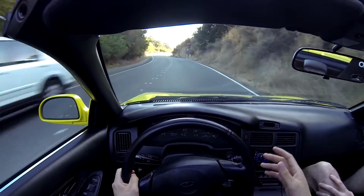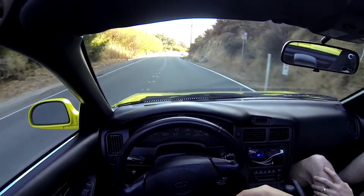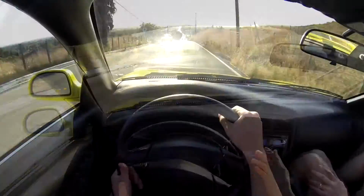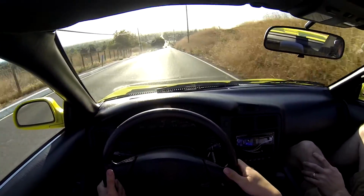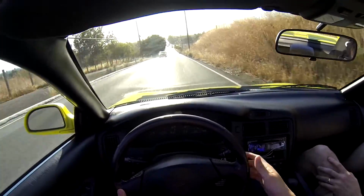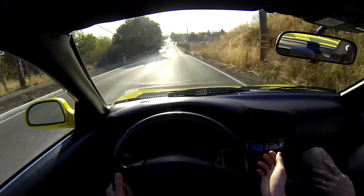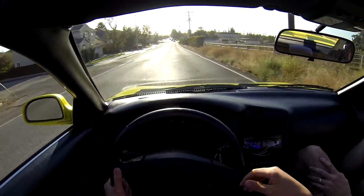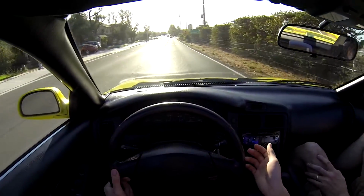S2000, power to weight, the acceleration is similar, but the way it delivers it is a lot more dramatic. And obviously, in terms of performance, there's no comparison between this and the first gen naturally aspirated or even the supercharged Mark 1 MR2. It's going to be a completely different world of performance.